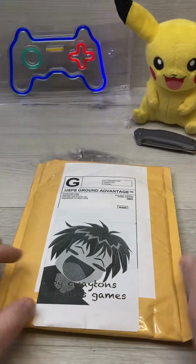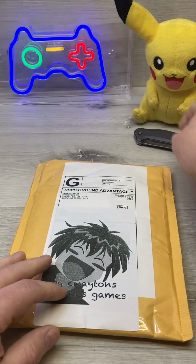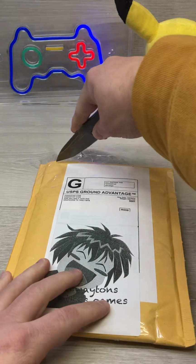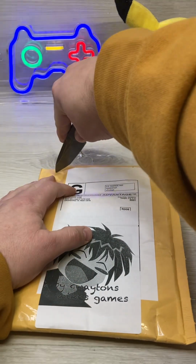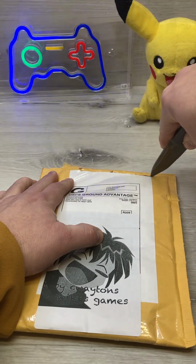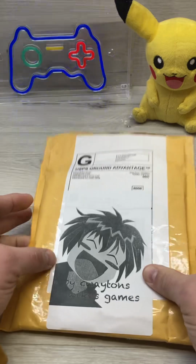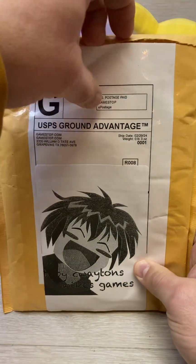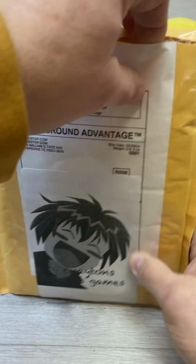Good times, Baby Clayton. All right, Pikachu, I need the utensil. Thank you. Bam. Opens it up. It's pretty good. Pretty excited about this one. Bought this one brand new on the GameStop. Here it goes. I'm going to open it up, see what's in it.